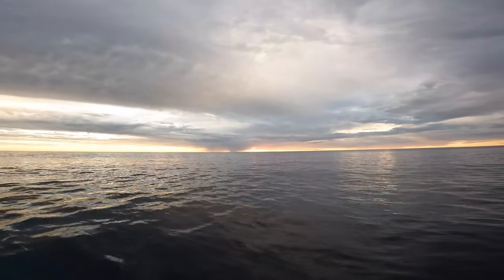Sunset's just starting to light up now. Just had another swim and we gotta head in for dinner.